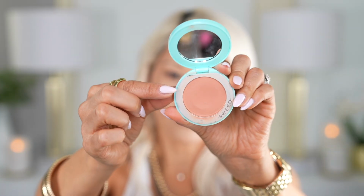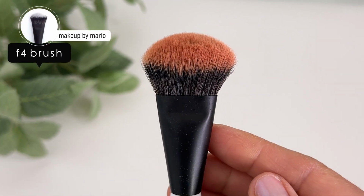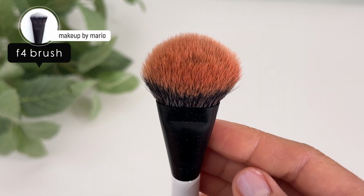All right, now this is again how I would create a glass skin effect. I'm going to take my Sweed Beauty, and this is in Sun Touch. You guys know my love for this. I'm going to take the opposite end of the Makeup by Mario brush, right there. I'm going to do some cheekies.